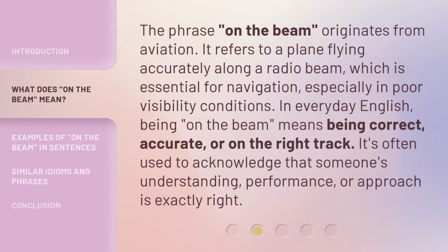The phrase, on the beam, originates from aviation. It refers to a plane flying accurately along a radio beam, which is essential for navigation, especially in poor visibility conditions. In everyday English, being on the beam means being correct, accurate, or on the right track. It's often used to acknowledge that someone's understanding, performance, or approach is exactly right.